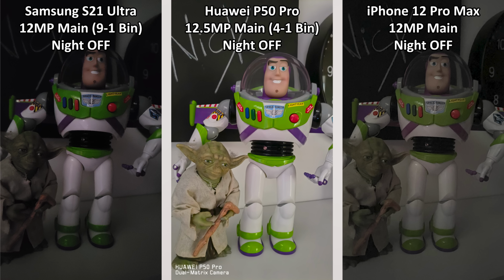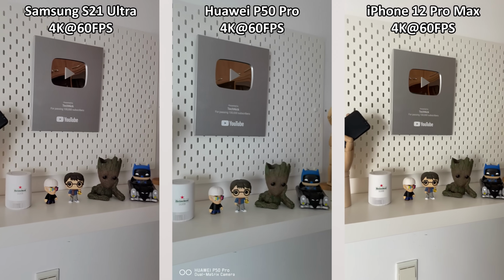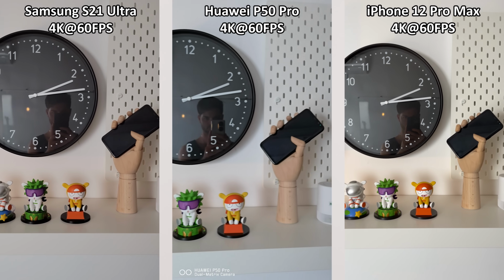Taking photos at night over here, well, during the day, but I closed the door and all the curtains. The Huawei with night mode off looks like it is truly lit up. It's night and day between it and the other two devices over here, and when switching night mode on, the Huawei actually looks a tad worse than the other two and worse than its previous shot as well, where the others tend to brighten up the shots a lot more compared to their previous photos. They're just as bright as the Huawei, however they have slightly more detail than the Huawei, though the Samsung is starting to pixelate.